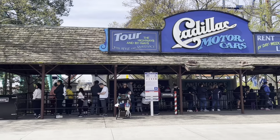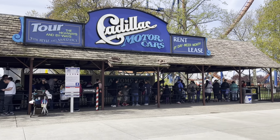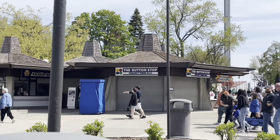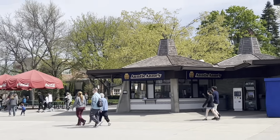Are the Cadillac motor cars, and it's basically like little cars where you can like drive around on the track. Over to the right of that Chinese looking gift shop, there's a Button Stop, which seems to be closed, and then there's also an Annie Ann's.